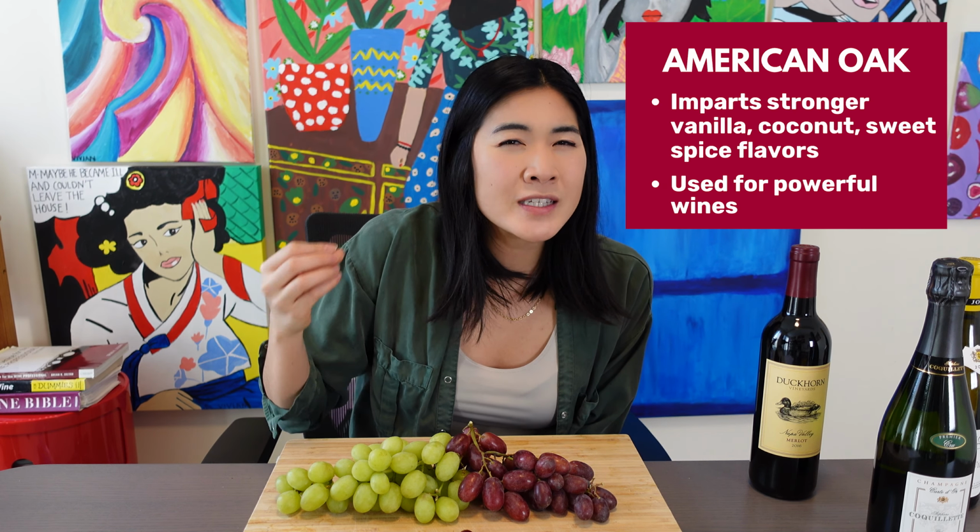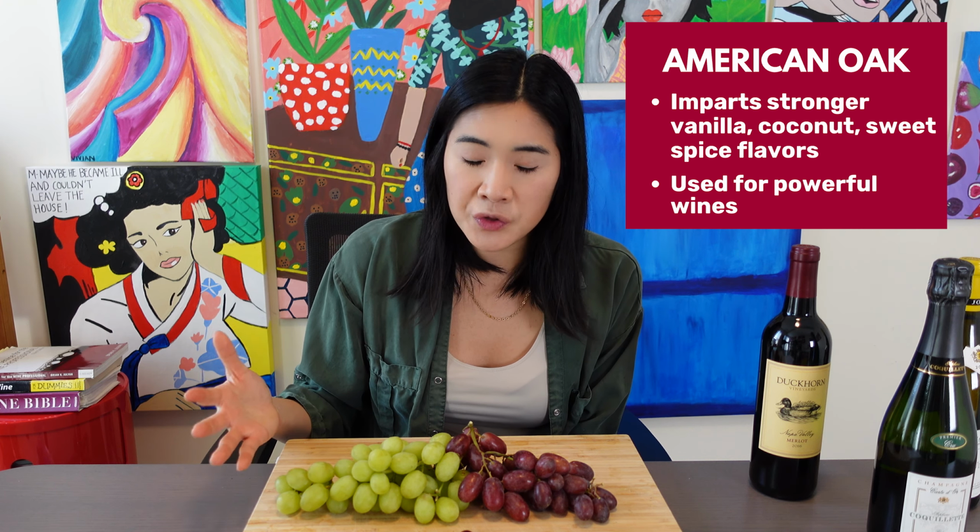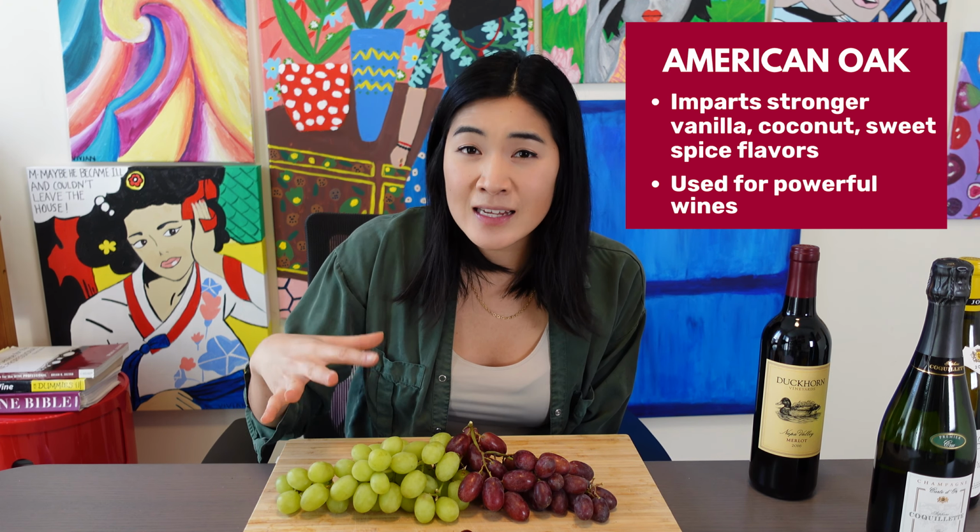Other factors of a barrel is whether you use American oak or French oak. American oak is less porous, so there's less oxygen coming through, and it imparts a stronger vanilla, almost coconut flavor to the wine, and it is less tannic.